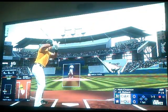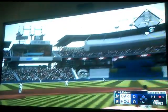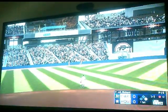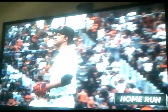Here's Matt Chapman. Swing and a ball hammered. Left field. Back there. And it's gone. Gave up on it. Home run, Chapman. Matt Chapman pops one out of here. And just like that, they're out front.